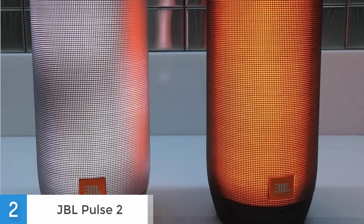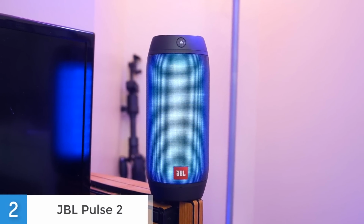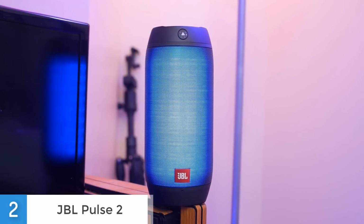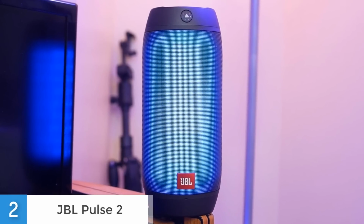In addition, the Pulse 2 is splash-proof but not waterproof. This means that you can take the speaker with you while you're showering or going to the beach without worrying, but just don't take it inside the pool with you. The battery life can last approximately 10 hours, but everything depends on how you're using it.